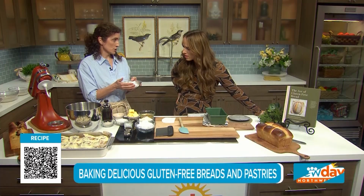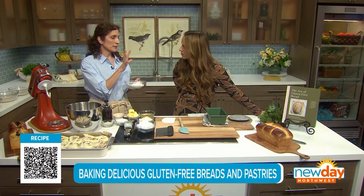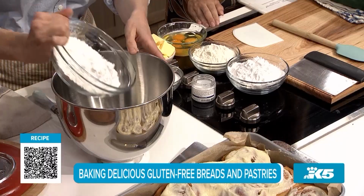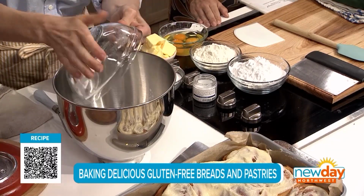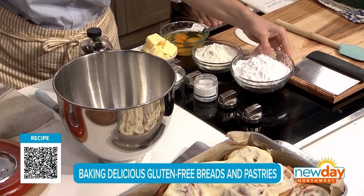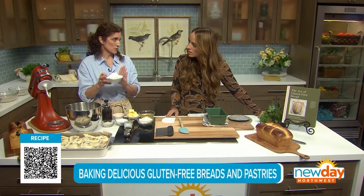For something like a brioche that's very fluffy and light, you want to have a higher ratio of starch to whole grain. If you had something that was very high in whole grain, you would get something a little bit darker, richer, denser, and not as fluffy as an enriched bread should be. So this is 200 grams of potato starch. And then we're going to add 180 grams of tapioca starch.